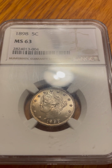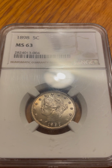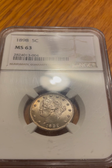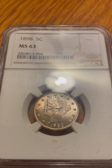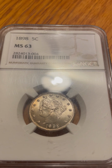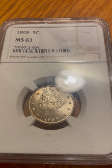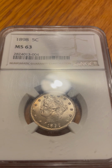When you find a coin that meets your criteria and is maybe, in this case, probably $30 to $50, maybe more than I was looking to spend, to me it was worth it. And you can find 62s for a lot of these years that are really nice, or 63s, but when you find one that has the characteristics you're looking for, if it's a coin you like and fits your criteria, then I think it's worth going ahead and pulling the trigger.